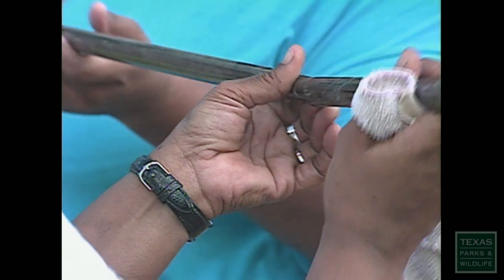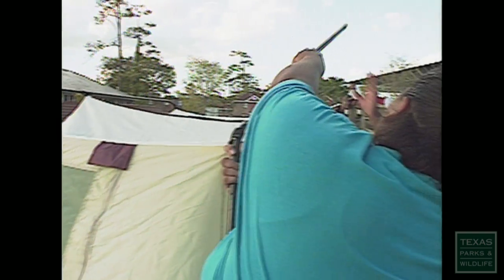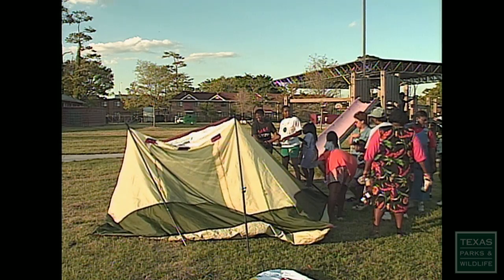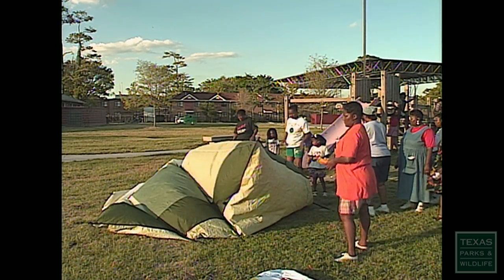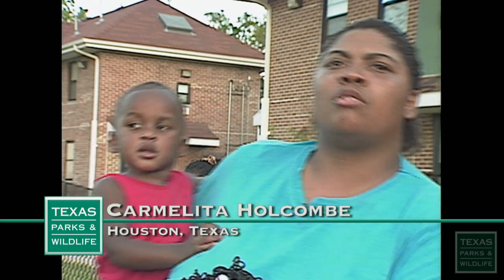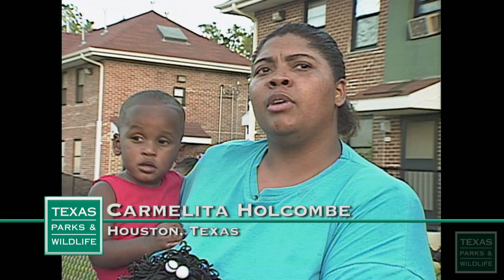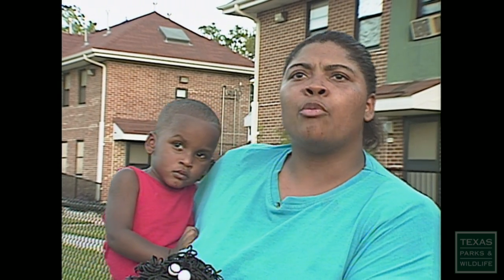Nature is something that has no guidelines on economic standards. There are no exclusions. Everyone can take and partake of nature. I want to learn so much until I can just be able to achieve the outdoor going of my own, not just with everyone else. With all the things that are going on with children today, whether with drugs and things of that nature, it gives them a different outlook, another direction to go in.